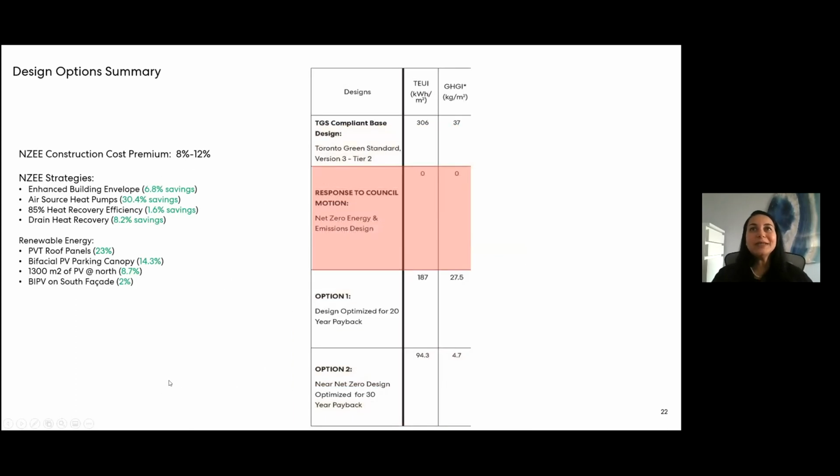There is a bit of a success story on this project that we'll go over. So, our design options summary. If you took just a Toronto Green Standard compliant design, equivalent to Toronto Green Standard version 3, tier 2, the total energy use intensity starting out on this project was about 306 kilowatt hours per square meter. The greenhouse gas intensity was roughly 37. If we are going for net zero energy and emissions, then the total energy use intensity would be 0 and the greenhouse gas intensity would be 0. That's what net zero energy and emissions is. And we took a look at optimization of the design in terms of a 20-year payback as well as a 30-year payback, and what that does in terms of which technologies end up being integrated and what kind of reductions we are seeing on each.